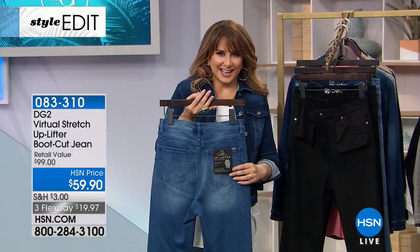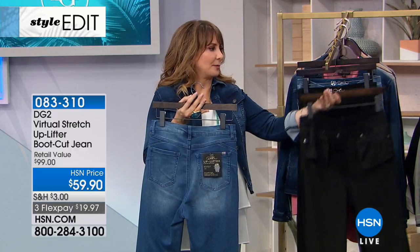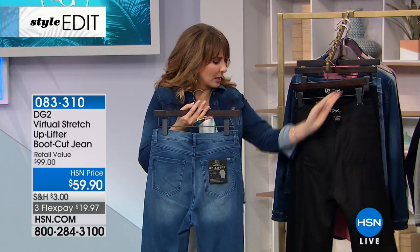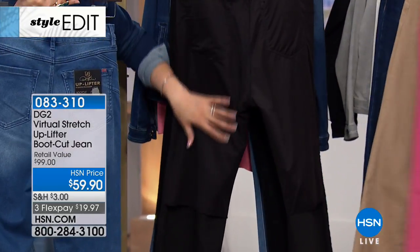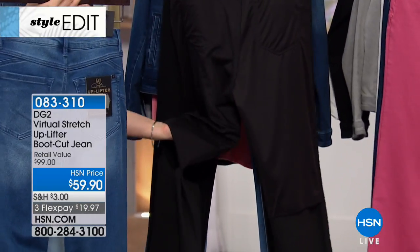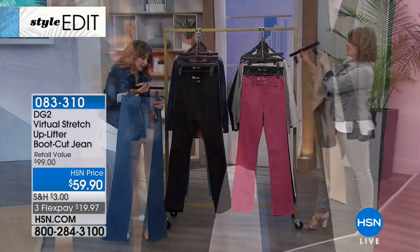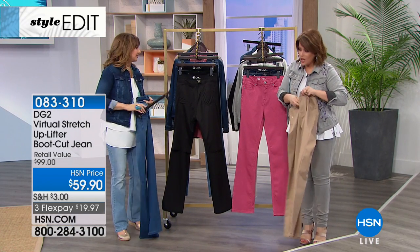But she has added, I'm going to show you another one that's inside out. She has added, and maybe I'll do that in the indigo, a panel in the back that is nice, long, and lean, that is designed, here, I'll show you. See this? To give you the lift. Yeah, we should do that in a lighter color so that everybody sees the panel Siobhan's talking about. All colors available.